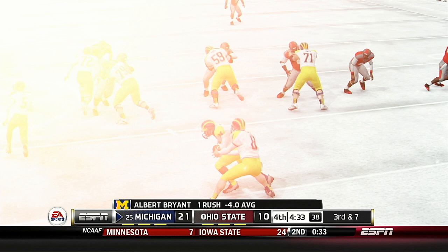Throws left, the running back's got it, and they make the stop at the 47. Kramer awaits the snap. And down he goes at the 23-yard line. Michigan's defense, they've got the it factor. The it factor, the swagger, whatever you want to call it. When they take the field, they know they're better than you. And as a group of 11, they play like they know they're going to stop you.